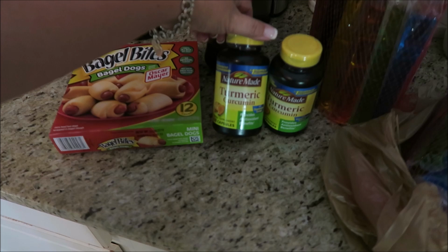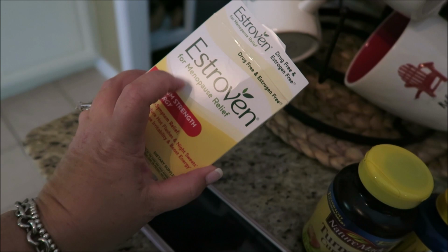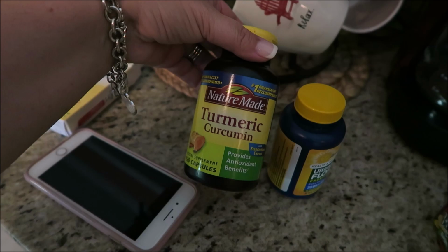And then I stopped off at Kroger and picked up two more of my turmeric. This stuff has been amazing as well for me. I've been taking one every single day. I leave my Ultimate Flora out and my turmeric and my estrogen, which this is empty. But this is on our second bottle of turmeric, and Brian and I both take this. So now I have two more because it was buy one, get one free at Kroger. So I will gladly just store those right up there.